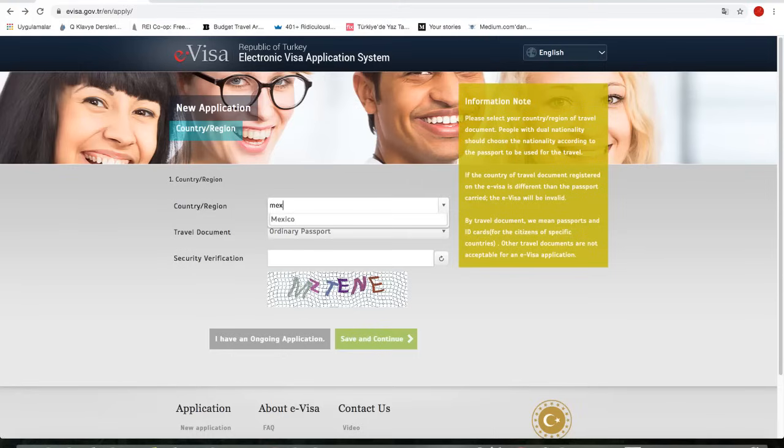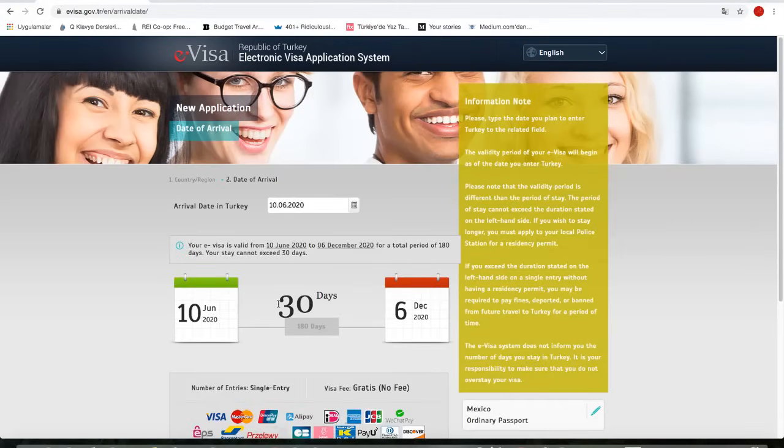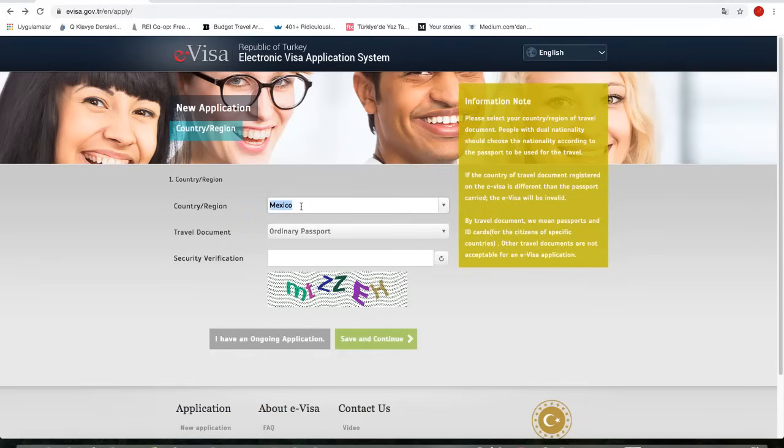If we check for Mexico, for example, we can see that citizens of Mexico can stay only 30 days and it's a single entry visa. And you can also realize that there is no visa fee for Mexicans. However, they still need to apply for online visa for Turkey. And if we check for Germany, we will see that citizens of Germany do not need a visa to enter to Turkey. Germans can even enter with their national IDs.